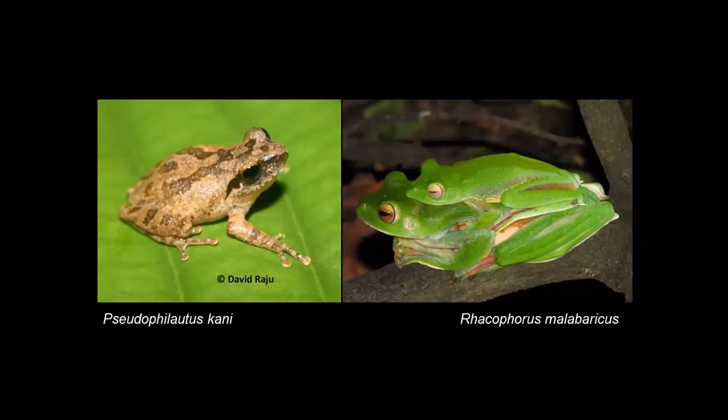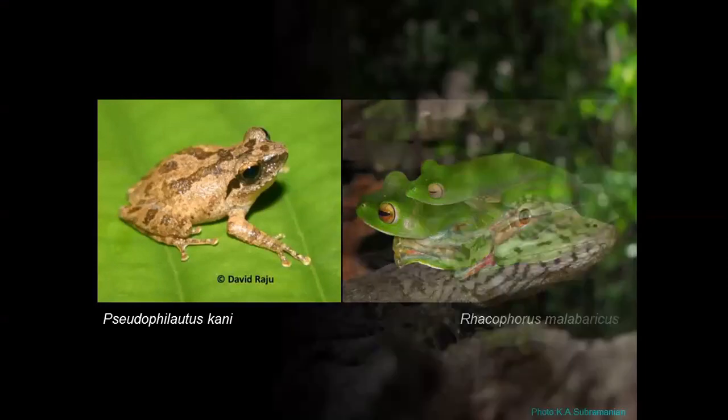And you have Rhacophorus malabaricus. That is also there, especially on the western side where the rainfall is slightly higher. You can see Rhacophorus malabaricus there. But on the eastern side of the Palakkad Gap, where it is much drier, especially Chittur, Kozhinjampara and all those areas, you don't see Rhacophorus malabaricus, but you see Polypedates maculatus instead.